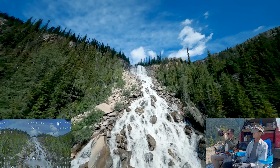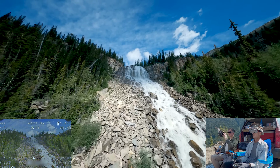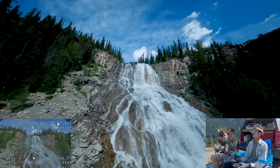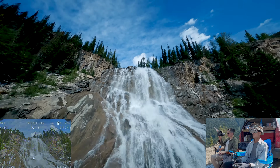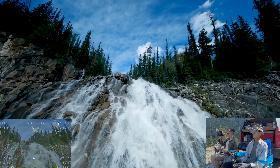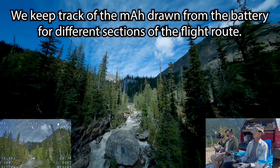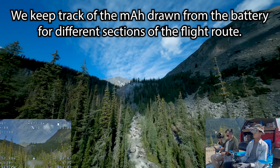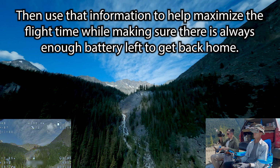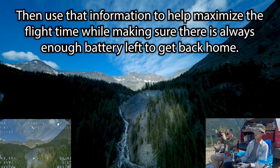Alright, 3.8 battery. Just almost 800 milliamp hours. So the top of this section of falls is 850 milliamp hours. Oh, because it was less than that to get back. Yeah, I think there was more wind to fight on the way out. Now, this is that rock that I can see that comes up behind the waterfall.